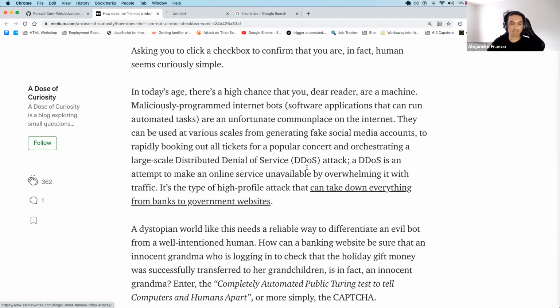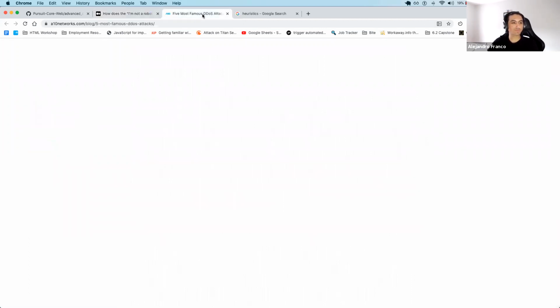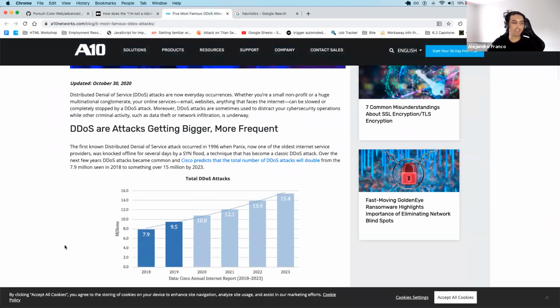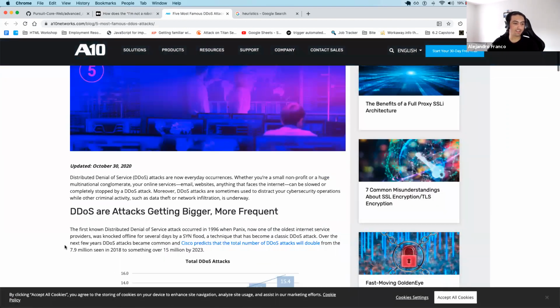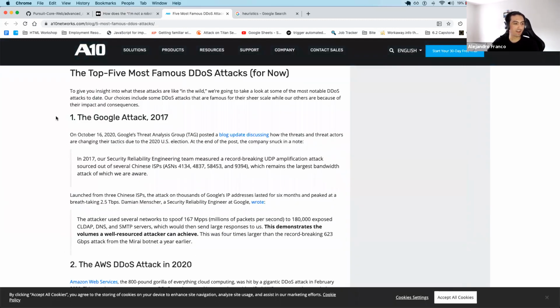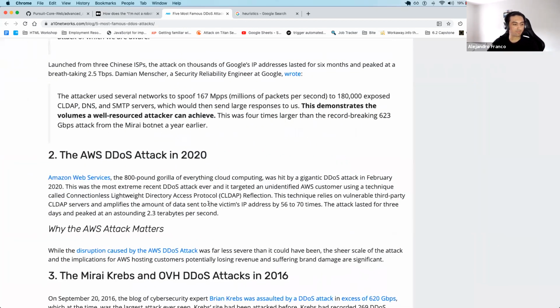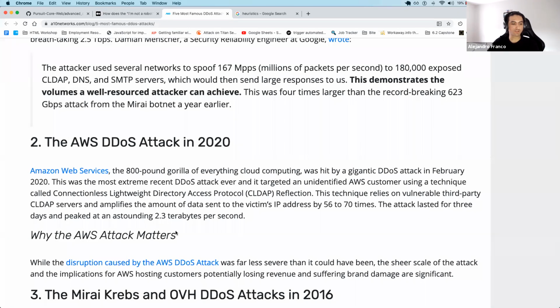And this was a good read. Some of the most famous ones, it's actually commonplace, I think. Google was attacked in 2017. AWS was attacked this year, with those services receiving 2.3 terabytes per second. That is an insane amount of data, and that's per second, that they were being overwhelmed with.